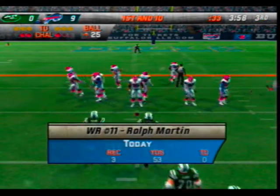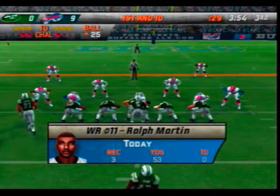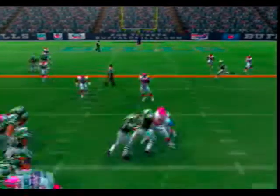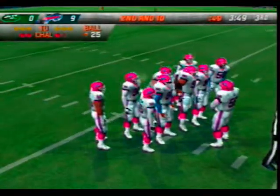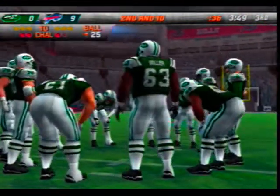So they have first and 10 here. Ball on the 25-yard line. Dropping back, the pass on first down. Throwing. Almost intercepted. Lee had his hands on it. He's a pretty good cover linebacker. He can run with most guys, and he gets good position. Then he reads the pass, and he makes his move. But he'll drop a few like that one.